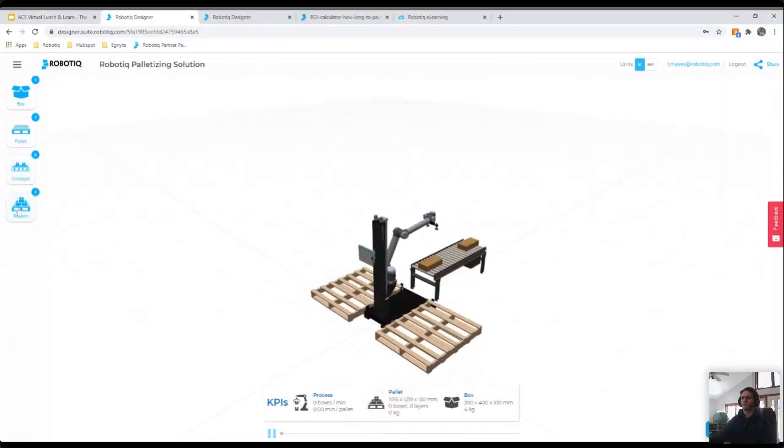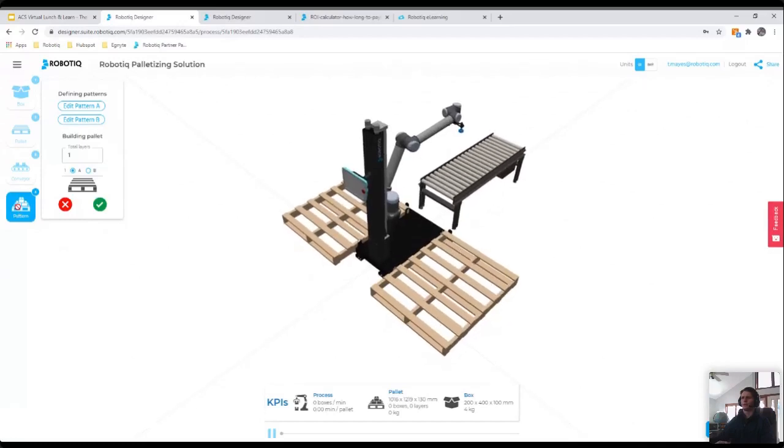And then the final step is to set up your pallet. And this is really where a lot of the programming time, or as much programming time as you need to take, is going to be spent editing these patterns. The palletizer is capable of handling a couple different patterns per pallet. So you can run two different pallets on each, a different pallet on each side. You can run different product within the pallet.